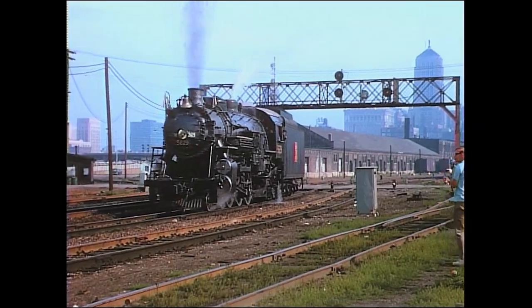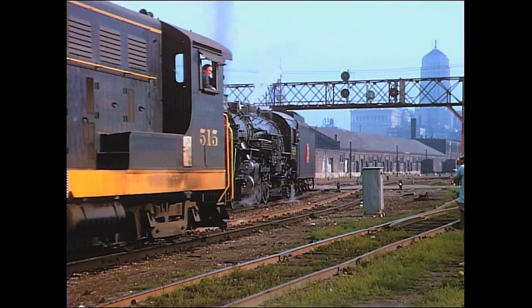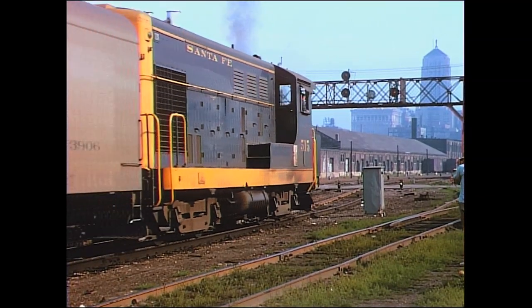As 5629 moves into the station, another Santa Fe Fairbanks Morse switcher moves by.